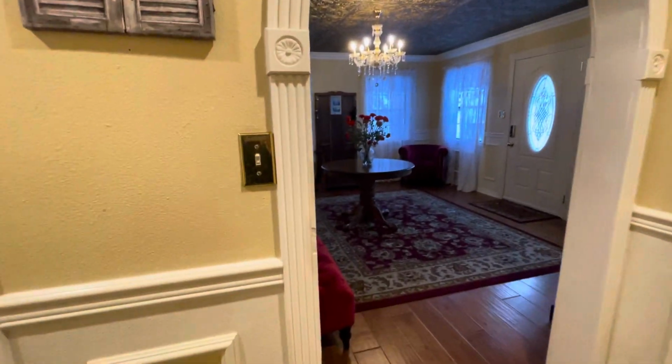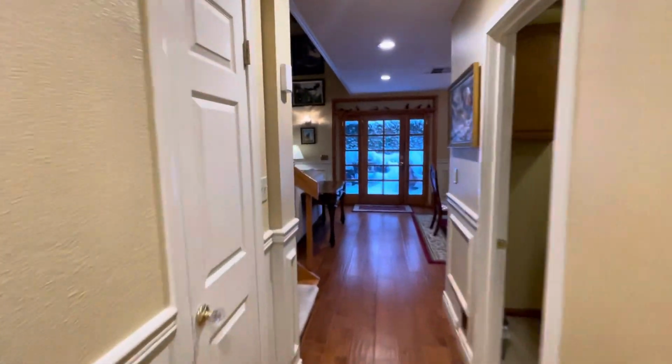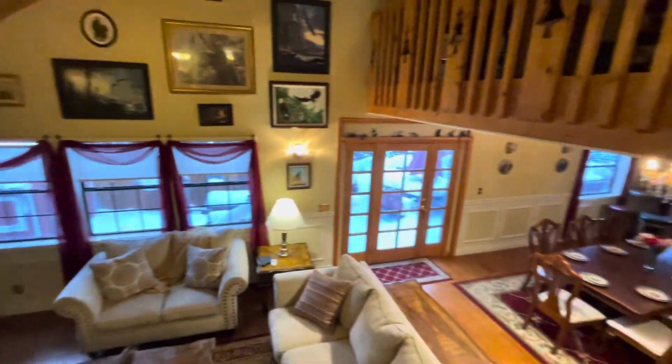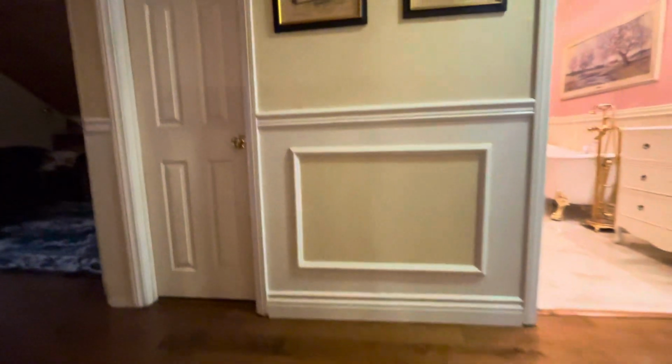And then there's the formal entry again. Let's go upstairs. Outside is a jacuzzi, an outside bar, and patio area with a fire pit. Up here we have the loft game room.